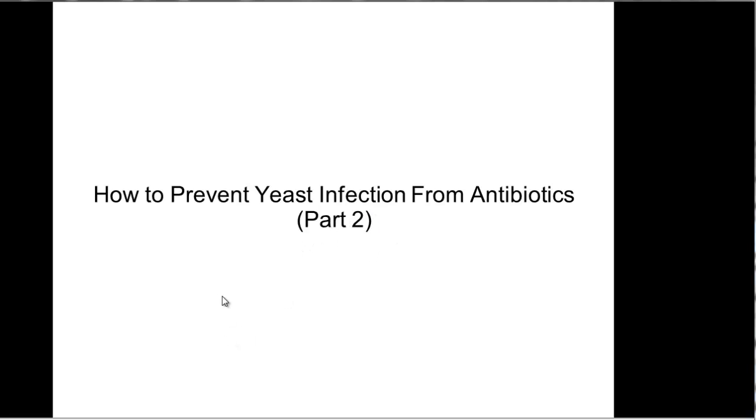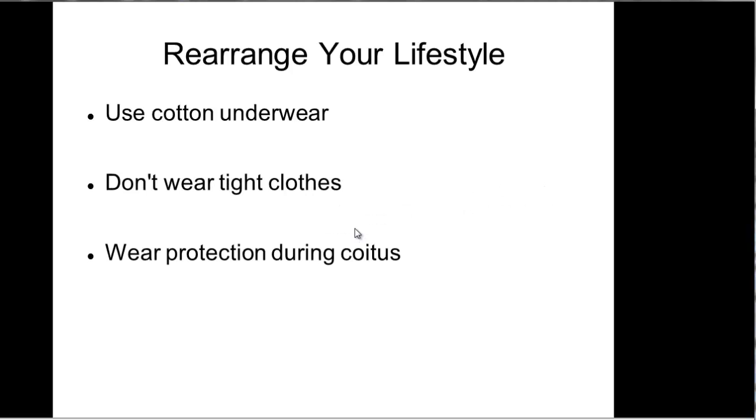Basically, last week we discussed foods to avoid in order to prevent a yeast infection from antibiotics. And this time around, we're going to discuss lifestyle changes. So this presentation will be discussing how to rearrange your lifestyle in order to prevent yeast infection from antibiotics. So when you're rearranging your lifestyle, here are three things you need to do first and foremost in order to prevent a yeast infection and to reduce your chances of continuing to suffer from a yeast infection.